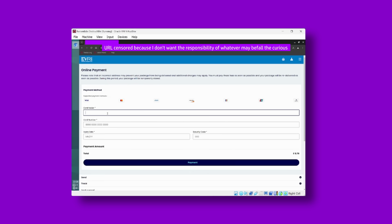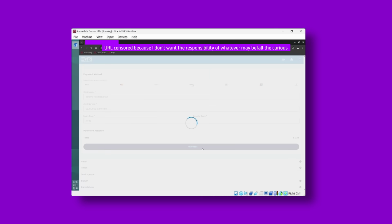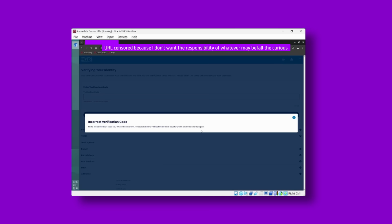But this one seemed a bit more rigorously designed, and it did appear to be validating some of the fake information I entered, to the extent that I hit a wall when it wanted me to confirm a code that had been sent to the fake phone number I provided earlier. I don't have a burner phone in my possession at the moment, so I couldn't investigate this one any further.